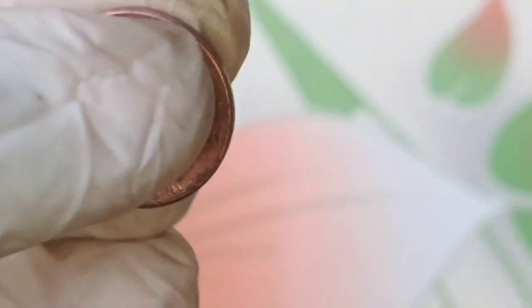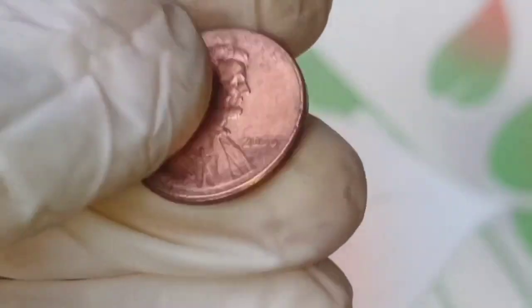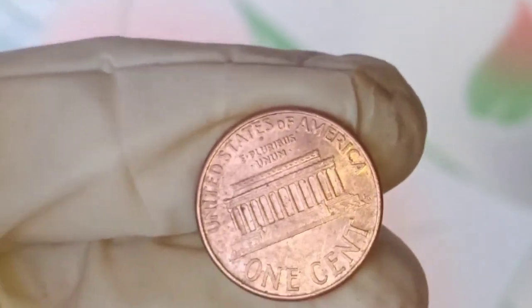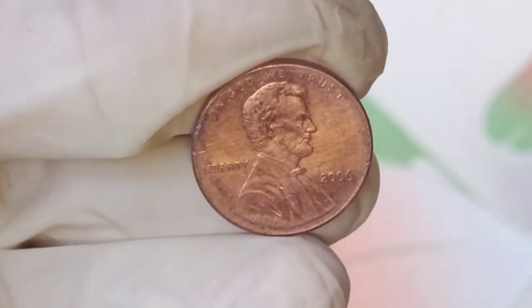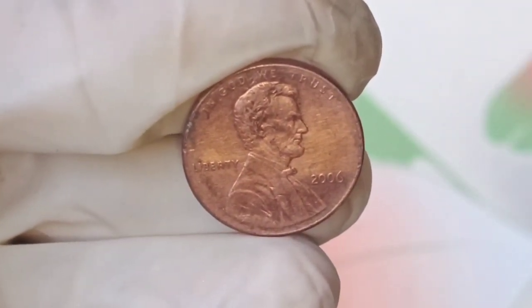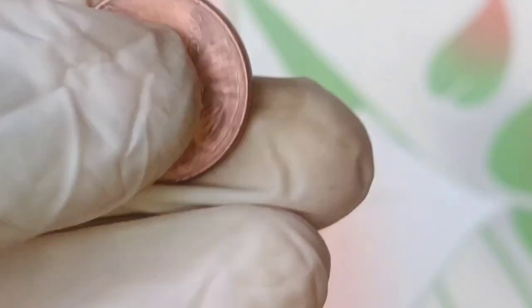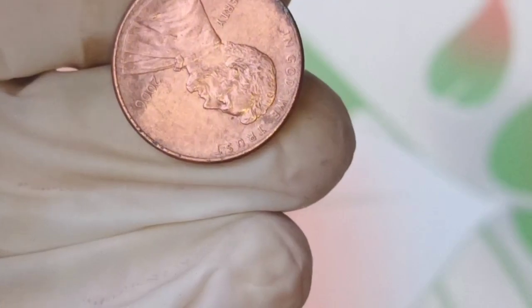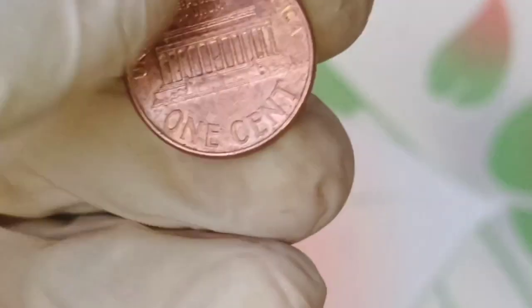Each error coin tells a story, a snapshot in time when something went awry in the minting process, leading to the creation of a potentially multi-million-dollar collectible. What's even more intriguing is how the market for these coins can fluctuate based on demand and scarcity. There may be times when a particular variant of the 2006 nickel is selling for significantly higher prices, driven by collecting trends or new findings coming to light.